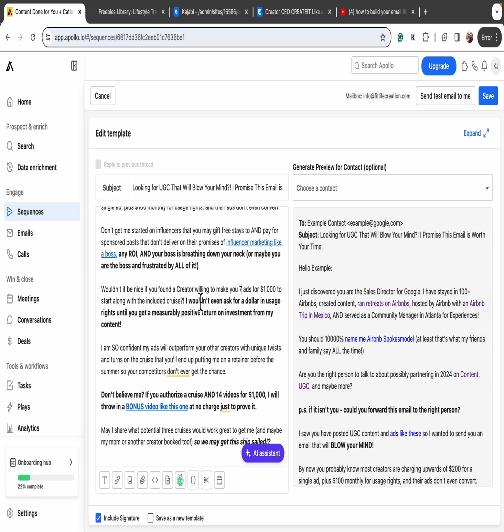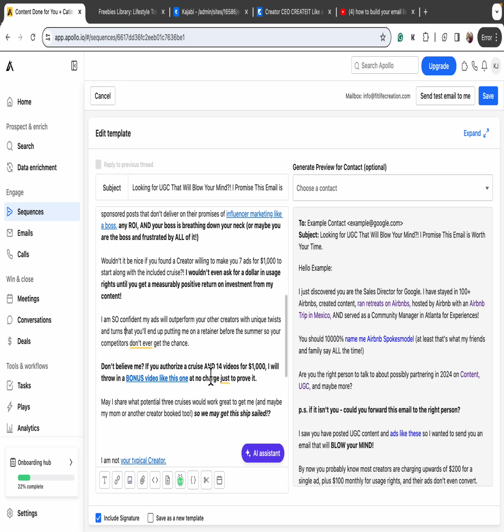I'm so confident my ads will outperform with unique twists and turns that you'll end up putting me on retainer before the summer is over so your competitors don't even get a chance.